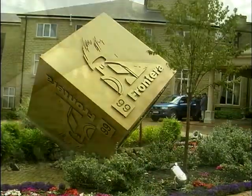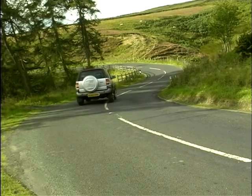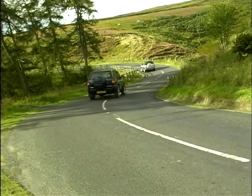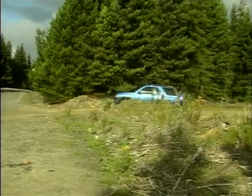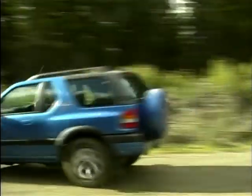Let's face it, this is much more of a re-engineer of Frontera than a brand new design from a clean sheet of paper, and don't run away with the idea it's the merry men from Luton who are responsible for it. As with so many things in General Motors nowadays, this is a worldwide concept. It's sold in America as the Isuzu Rodeo, on some world markets it's even badged as a Honda, and of course it's sold in Japan as an Isuzu and in Europe as an Opel.